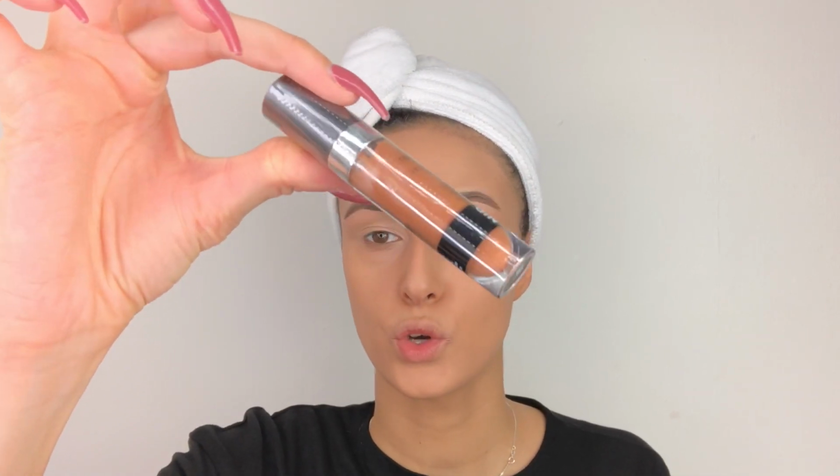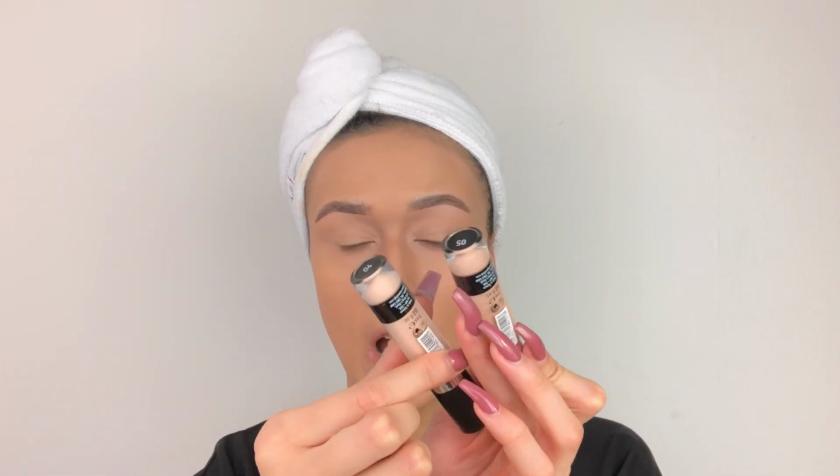I don't even have to blend it down my neck too much, which is what I'm doing, which doesn't really make sense. Next we have 3 concealers from Nip+Fab. We have the shade 08, which I thought would be good for contouring. We have the shade 4 and 5.